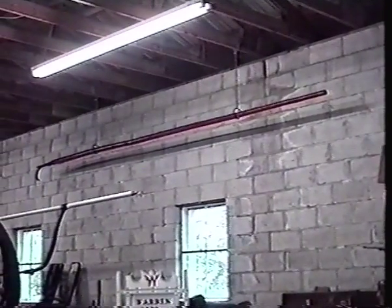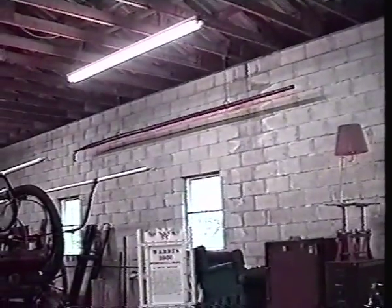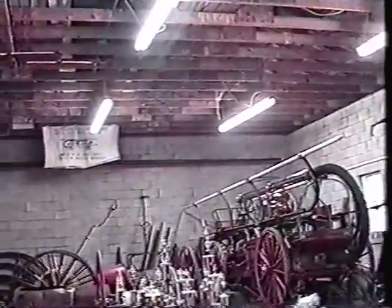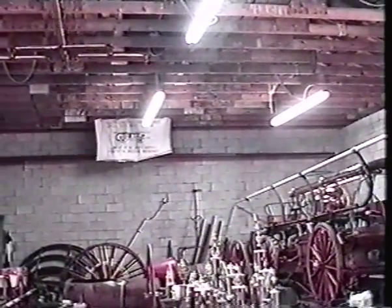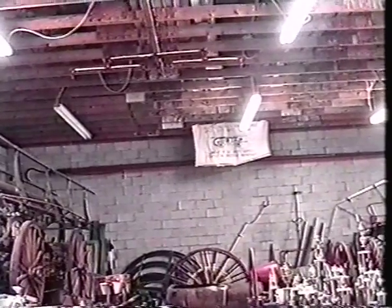Bob, this looks like this is all manpower, not horsepower? Well, that one is. Now the other one, the other roof hook down at the end of the building down there, as you can see, it spans just about pretty close to the whole width of the building. It's 31 feet 4 inches long.